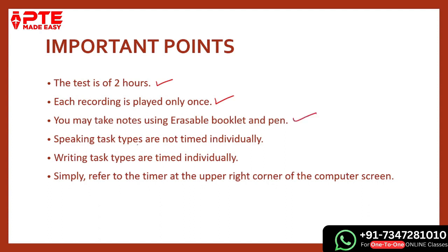Now, speaking task types are not timed individually. So, if you're waiting for one particular task to get over, I won't suggest that. These are the tasks in which you would not get to know what time it is going to take for a particular task. So, simply follow the sequence, follow the time getting displayed on the screen.